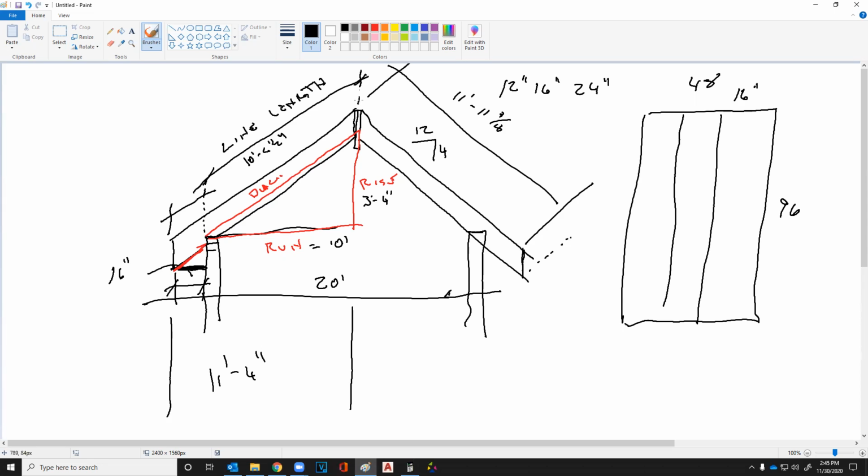Now, keep in mind that this is still going to the center point there. It's not the actual length. I just used this as a quick and dirty way to figure out how big of a piece of lumber that I need there.